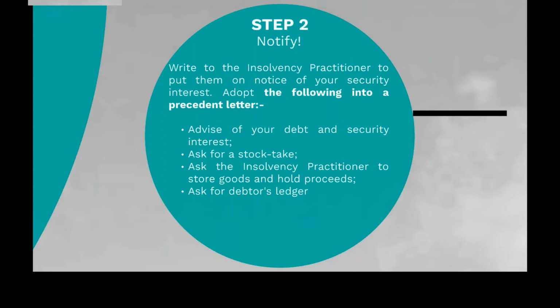What you're doing by using that letter is putting the insolvency practitioner on notice of your security interest and reminding the insolvency practitioner that you expect him or her to be aware of your interest and act accordingly. Now, bear in mind that in the initial stages of any insolvency event, there will be some delays with getting answers. Often the practitioner has only just come onto the scene, they'll be struggling to work out what's happened.